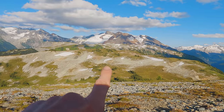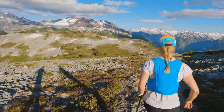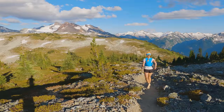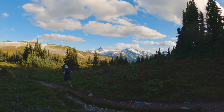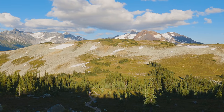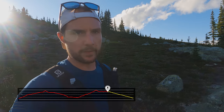There's our last climb right up ahead there. It's just a little one. Just a little guy. So we're coming up on our last climb here, and then it's all downhill. I think it's about 12K down Singing Pass back to Whistler Village.